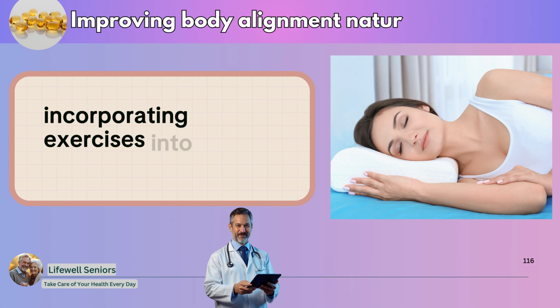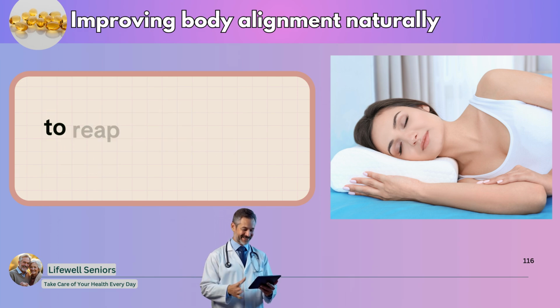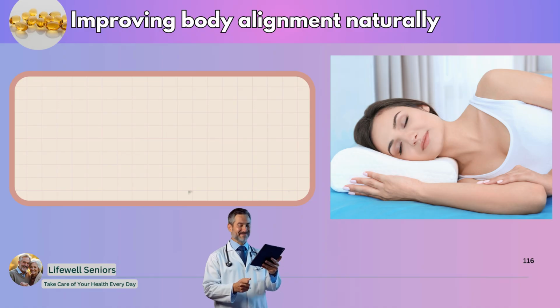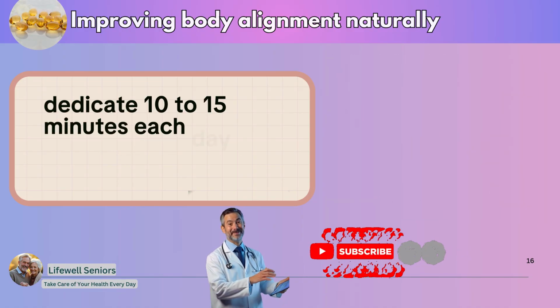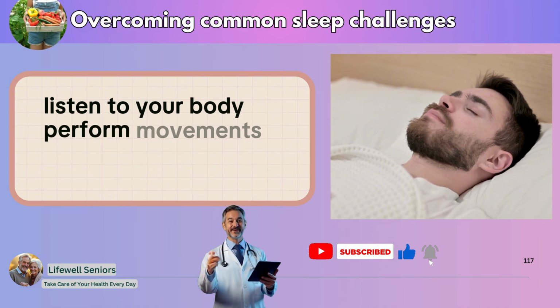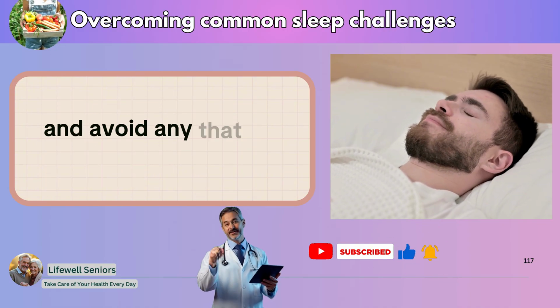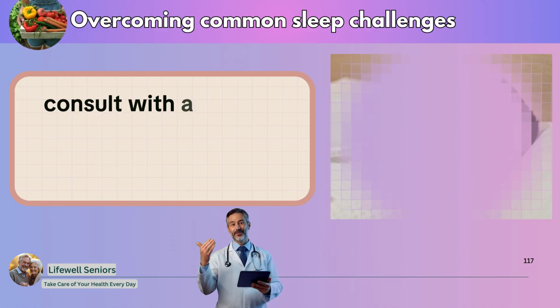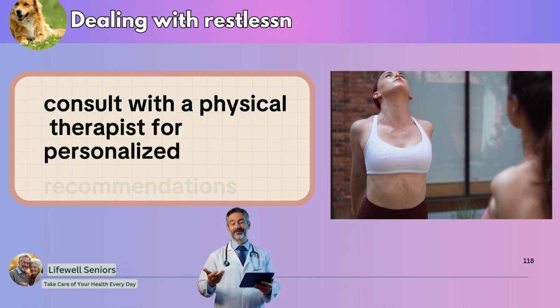Incorporating exercises into daily routine. To reap the benefits of these exercises, set aside time daily, dedicate 10 to 15 minutes each day to perform these exercises. Listen to your body, perform movements within a comfortable range and avoid any that cause pain. Seek professional guidance if needed. Consult with a physical therapist for personalized recommendations.